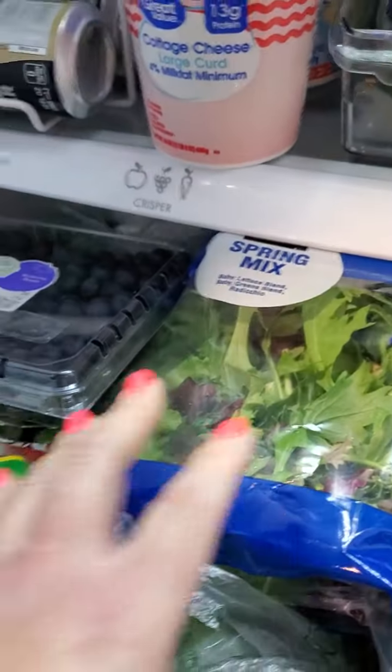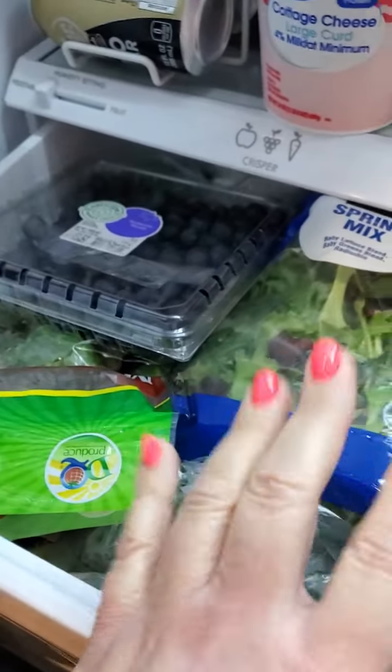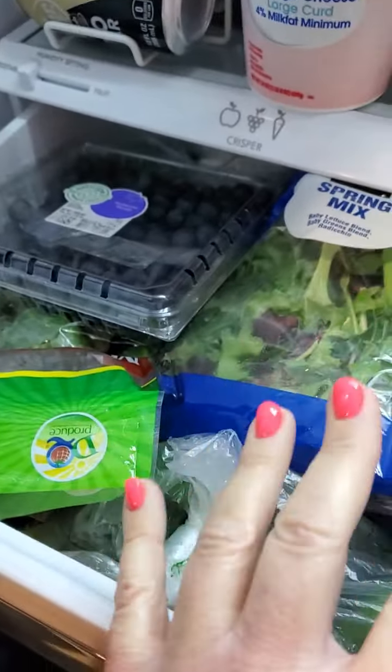Okay, in my drawers here, spring mix is always going to be in our home. Zucchinis down in here. I've been having these mini sweet peppers with cream cheese and everything bagel seasoning on them. Quick little snack, but I've been eating them for lunch the last couple of days, which I need to quit doing because that's not the best.